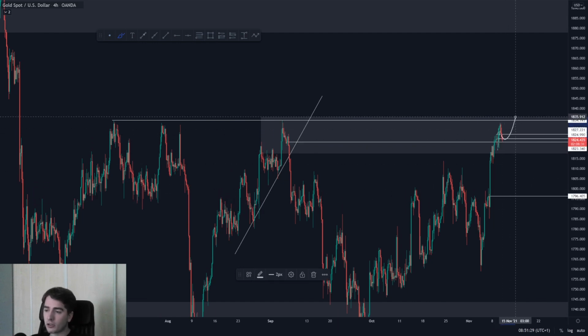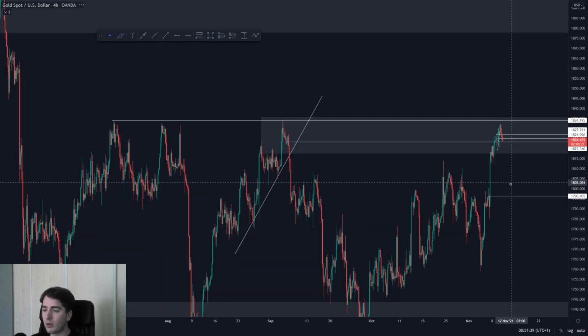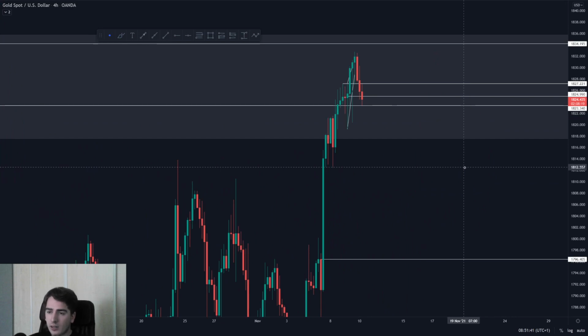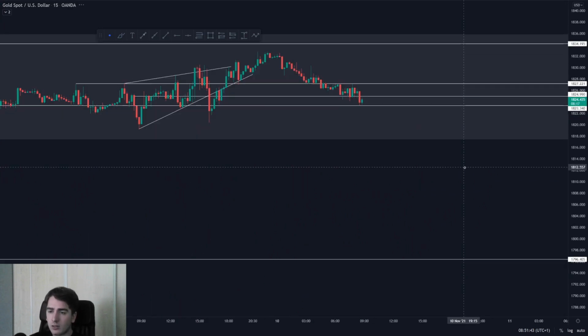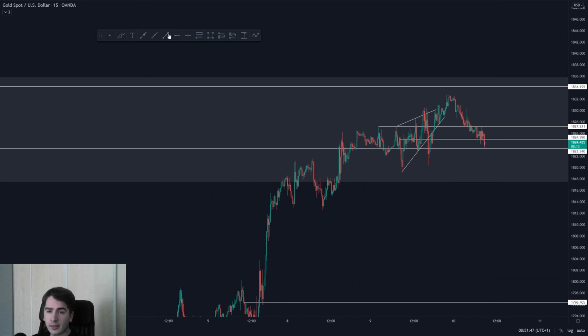Are we still going to push up higher, then take out 1834.195 and then dump? That is kind of what I'm going to be waiting for. I am expecting a sell-off on gold. It could happen now, so let me see quickly, the 1 hour. So let's see, guys. As you can see yourself, gold is just super choppy at the moment.